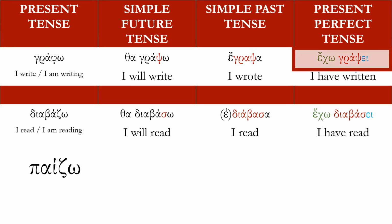And then for the present perfect, we add echo. We still have graps and our epsilon iota ending, which will never change. And this is how we say I have written, echo grapsi. If we want to say you have written, we would say έχεις γράψει, and so on. Let's look at the next one below.